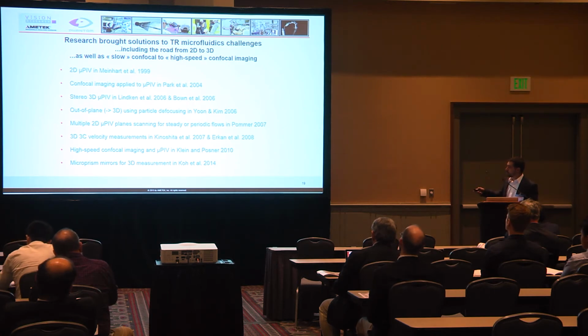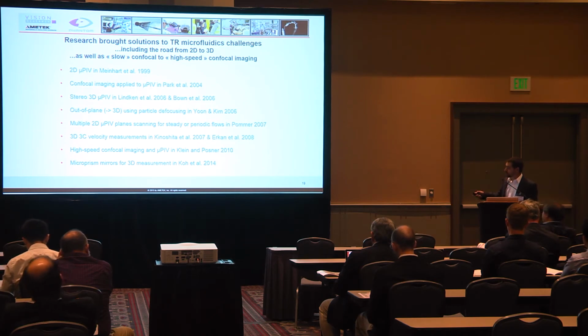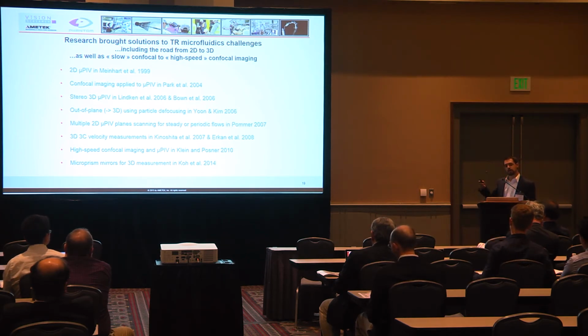So starting in 1999 with Meinhart for 2D micro PIV, the first validation paper of first PIV micro applications, going through confocal imaging applied to micro PIV, stereo 3D PIV, and then out-of-plane measurements starting to appear to pave the way for 3D measurements, then multiple 2D micro PIV planes using volume scanning, and then how to turn that into an actual 3-component velocity measurement, and then high-speed confocal imaging, combining the advantages of confocal imaging with high speed.